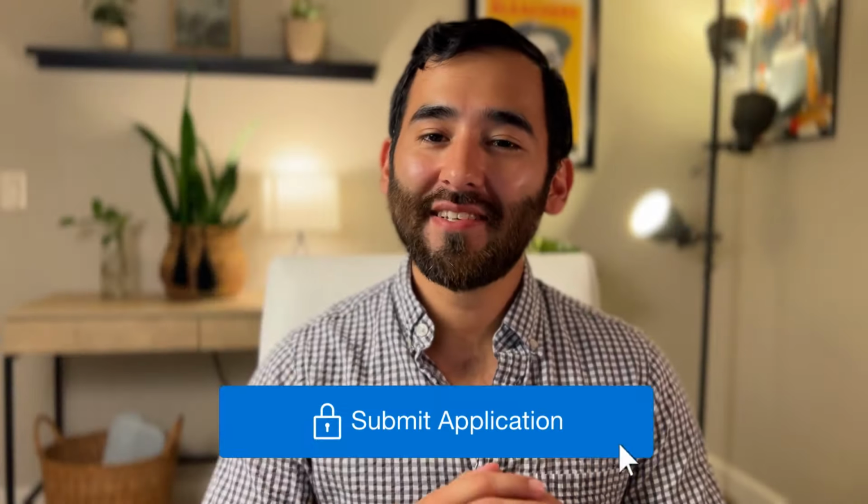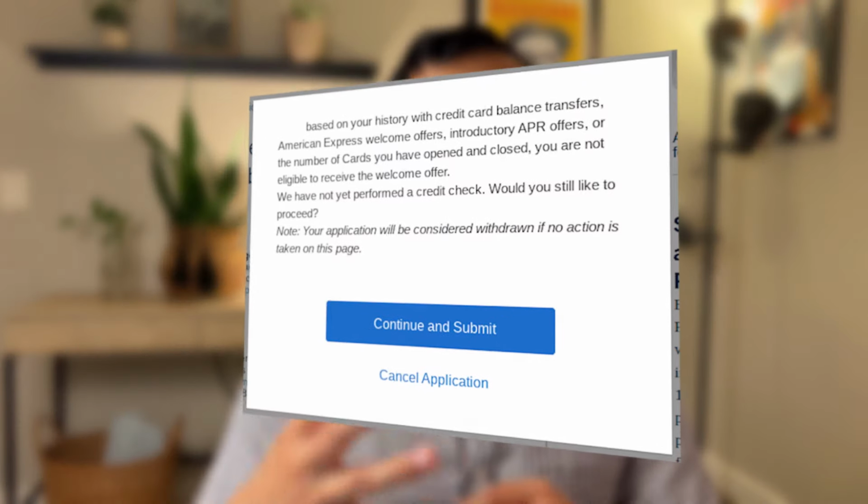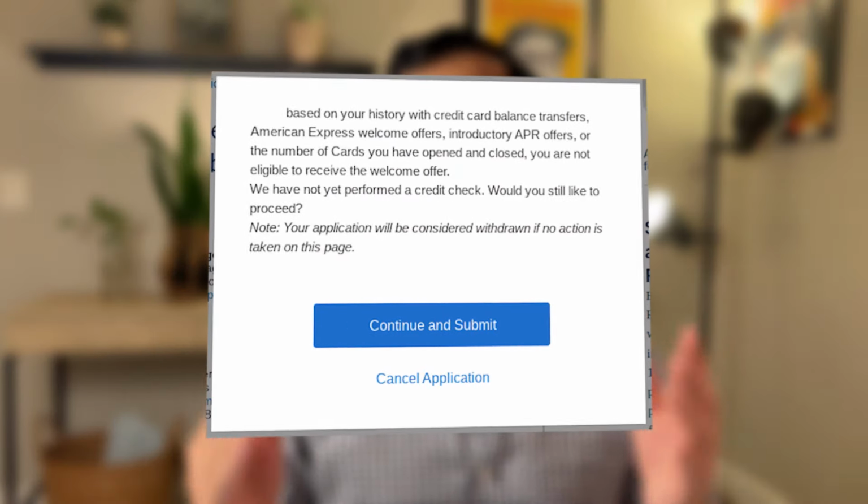But as soon as I submitted my application, a pop-up jumped on my screen saying that I was banned from receiving this sign-up bonus. Specifically, it says you are ineligible to receive this sign-up bonus. You can still get the card, but you're not getting any points from us, sucka. Okay, it didn't say sucka, but it might as well have. I felt it very personally.